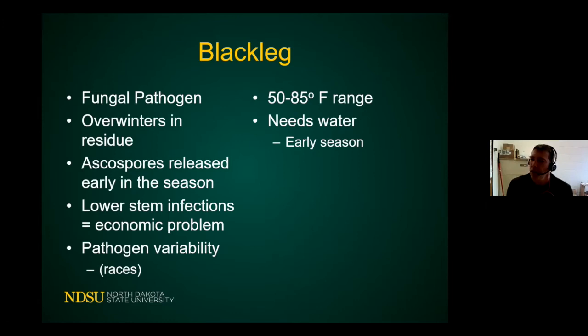In general, the lower stem infections and the early infections, the really early ones in the season, are the ones that cause the economic problem. A lot of the stuff that occurs later on the leaves or whatever is visual, but that's not what's causing the yield loss. The pathogen is highly variable, so lots of races. It'll occur at almost any temperature, and we've got plenty of 50 to 85 degree weather here in North Dakota, and it needs water early in the season. So we do need some rain to get it going.